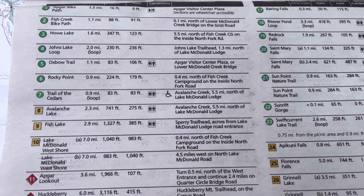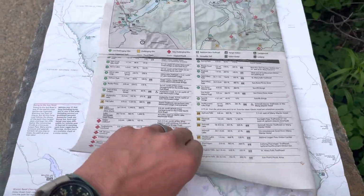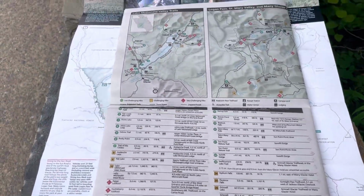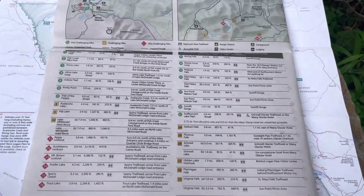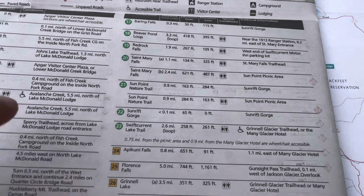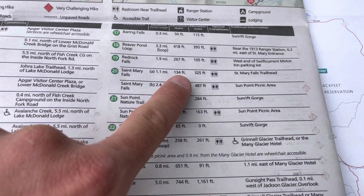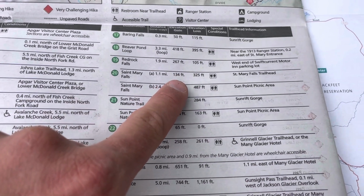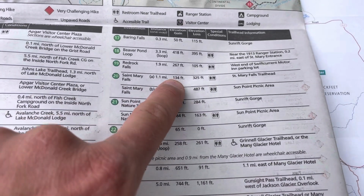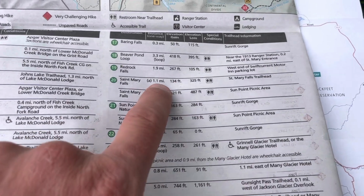And so the grade of up and down can give you an idea of how tough it's going to be, because a flat trail is significantly easier, especially on kids, than a steep trail. So I always like to figure out the grade of the trail. Again, it's basically rise over run, right? So it's how much you're going to go up over how much you're going to go, but you've got to convert either that to miles or that to feet.